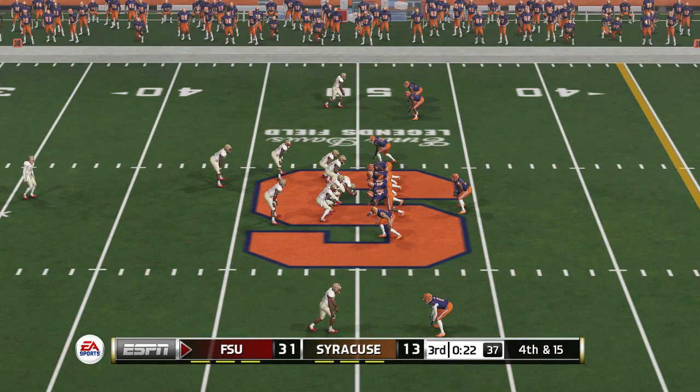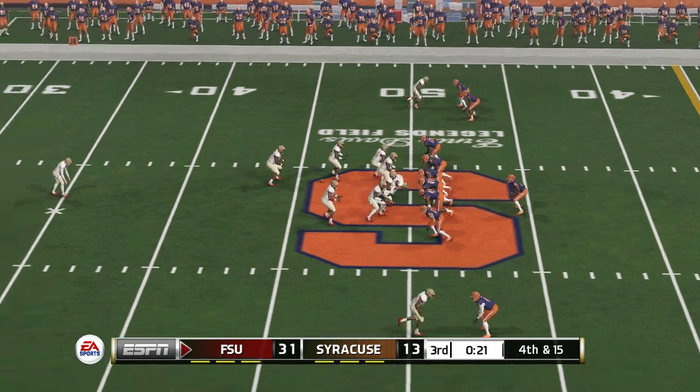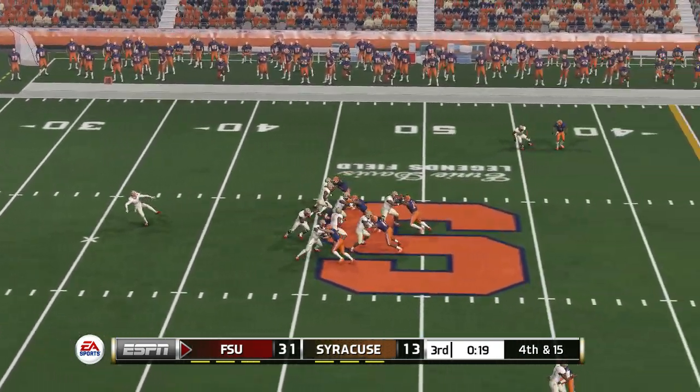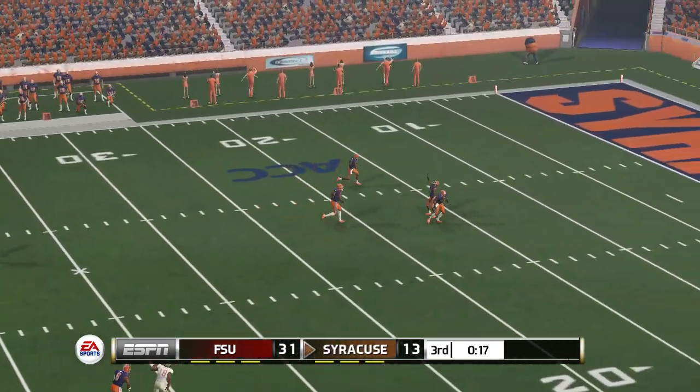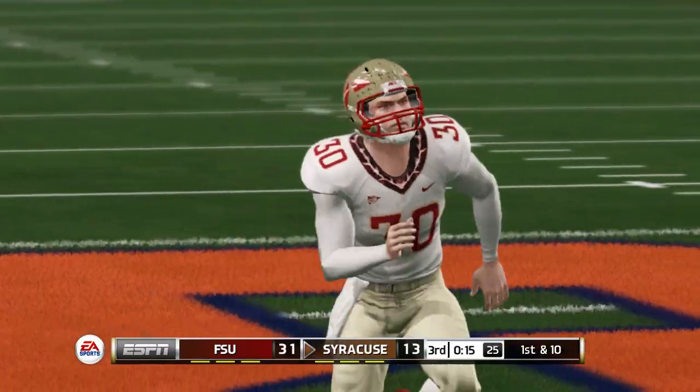It was a good hold by the defense on 3rd down. Now their punt returner will get a chance to make something happen. Jordan back to return it. This one's going to be down in the end zone for a touchback.